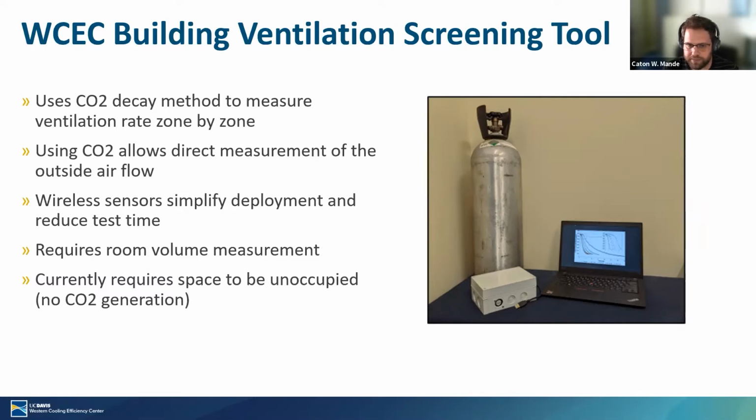So all of this sounds really good. There still are a couple negatives to this. One, it does require you to have the room volume if you are wanting the actual ventilation measurement, because what we truly measure is the air change rate. So to convert that to the ventilation rate for the room, we do need the volume.